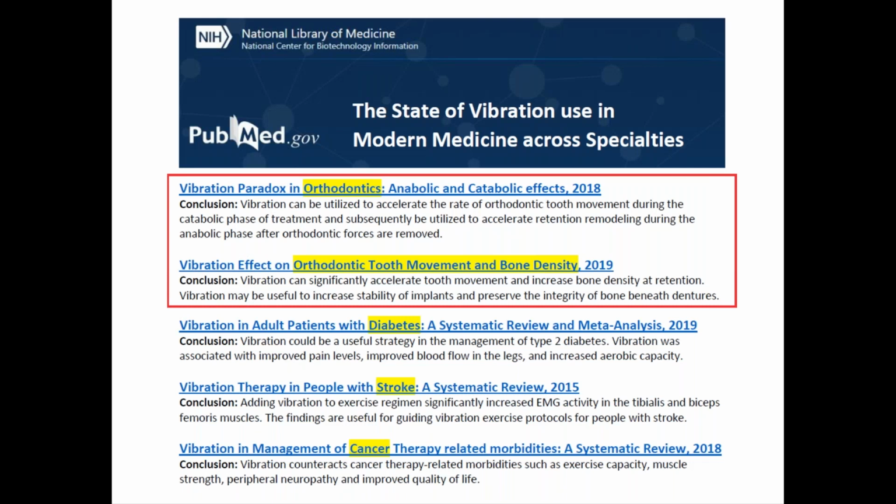Same slide, different words. The more science involved is, okay, here's your paradox. It's the anabolic versus the catabolic effect, okay? In one, vibration can be utilized to accelerate the rate of orthodontic movement during the catabolic phase, okay? While we're moving the teeth, it increases the inflammation. Subsequently, when you use it during the retention phase, the anabolic phase, and there's no orthodontic movement, it decreases the cytokine activity and increases the bone density. So that one device becomes your friend during orthodontic tooth movement and during retention.